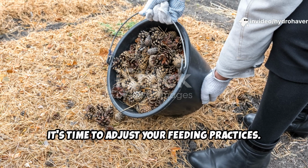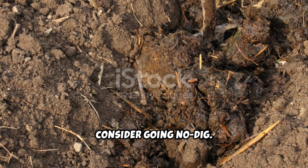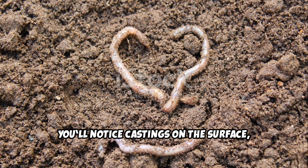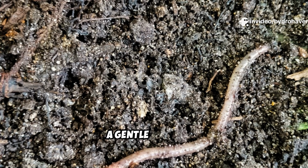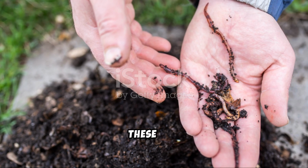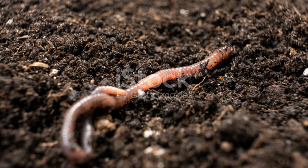So it's time to adjust your feeding practices, fix the moisture, insulate your beds, and consider going no-dig. Ditch the chemicals too. Within just a few weeks, you'll notice castings on the surface, tunnels throughout your soil, and maybe even earthworms emerging after a gentle watering. These are signs of life and your reward for working with nature.